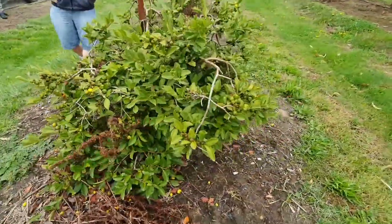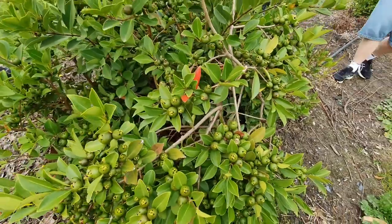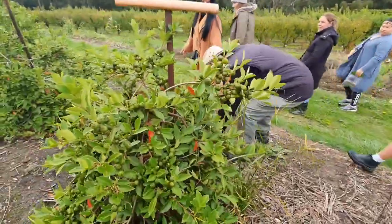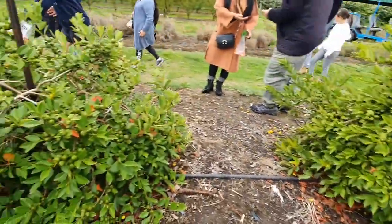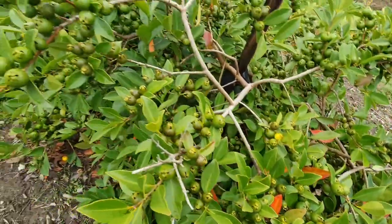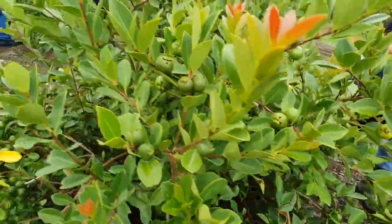How many of them? It's heaps. Okay, what you're looking for is fruit this colour. Up you go, you'll have to find it. If they're clean on the ground, they'll be good. You have to look hard, they're going to be bright yellow. If they've got green on them, they'll be sour.